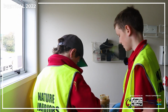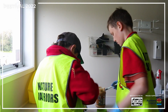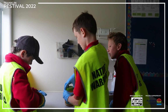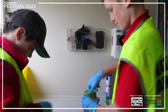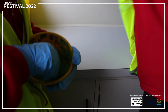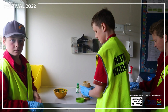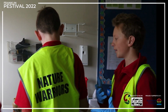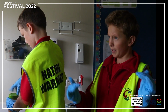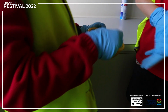So we use peanut butter and some green food dye, and we mix it all together in a bowl. Then we mix up the dye with the peanut butter and it turns a greeny colour. And it looks like that. And then we walk around the traps and put it in all the traps. When we put the peanut butter in the traps, it kind of sticks. They can't pick it up off the pressure plate and run away with it. It's not like a whole food.